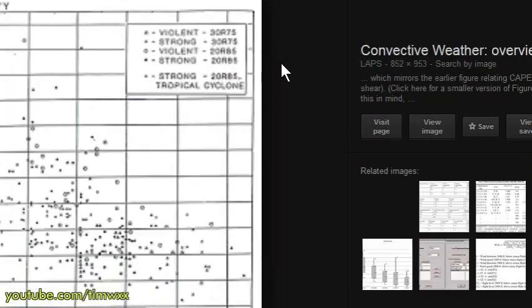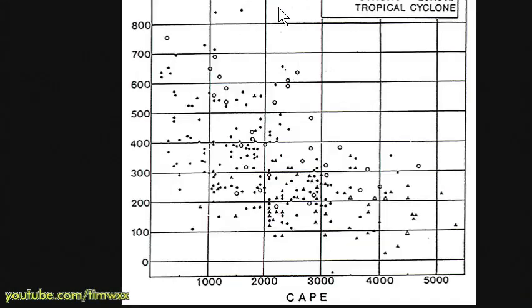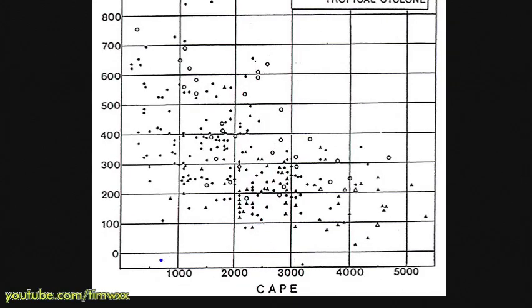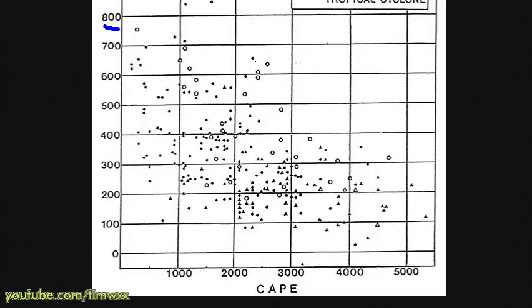Okay, yeah, this is a diagram here. This is kind of what I'm looking for. I can't really zoom that out. Yeah, okay, see, this is basically your CAPE here. Increasing instability on the x-axis, increasing shear on the y-axis. So these are increasing values of helicity, and we've got values today up near 800.